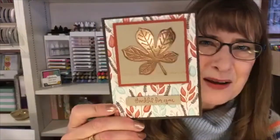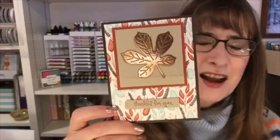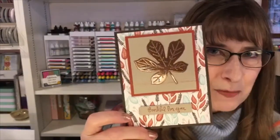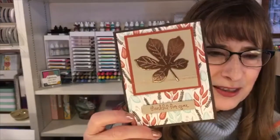And another pretty Thanksgiving card. This is from my downline member, another one from Wisconsin. I have lots of downline members in Wisconsin and South Dakota, and looking for more, so keep that in mind. But this one is from Lynn Newton, and again, downline member in Wisconsin, and I love this. She also used Love of Leaves bundle and the beautiful paper that coordinates with that bundle.